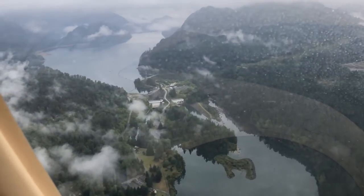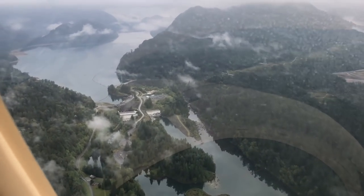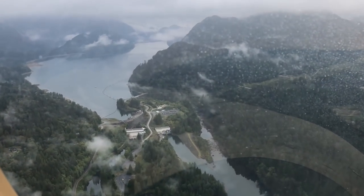I'm going to do a quick radio call. Stave Falls traffic, helicopter Cabri G2, Golf Uniform Tango Echo, just coming over top of Stave Falls at 1,500 feet, and we're headed to the north.